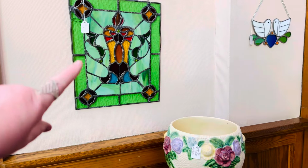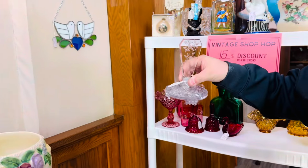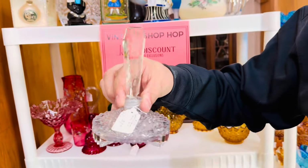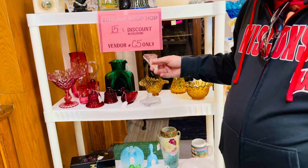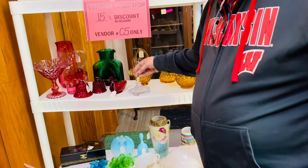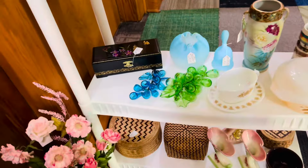This is only $8. I love this. That one's pretty too. It's only $8. Well, let's see what the stopper looks like. That's really pretty. It's not broken. It's in good shape. I do like these glass grapes though. Did you look at them?